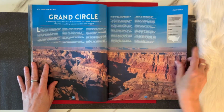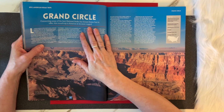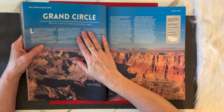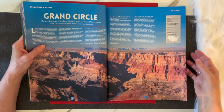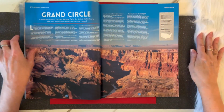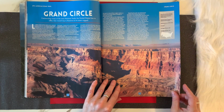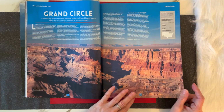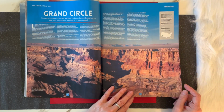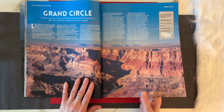Grand Circle. Connecting some of the best national parks the United States has to offer. This round trip is America at its most rugged. Look at that, it's so pretty. Grand Canyon was on my bucket list for a long time, and I finally went last year. It is stunning. And on this trip you would start in Las Vegas and end in Las Vegas.